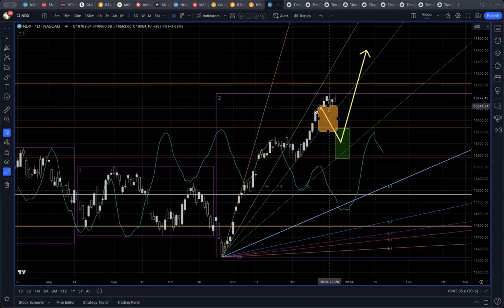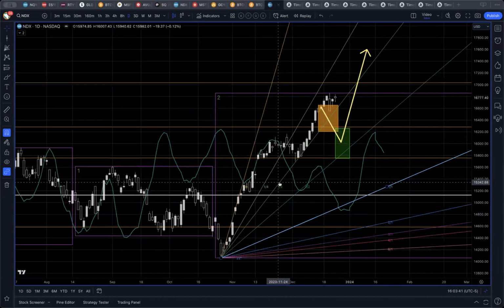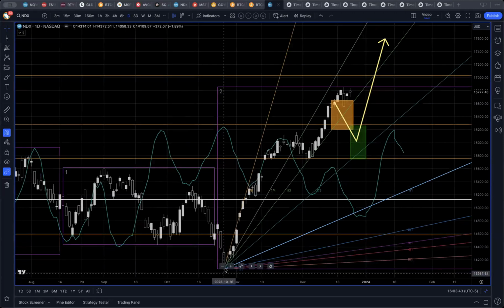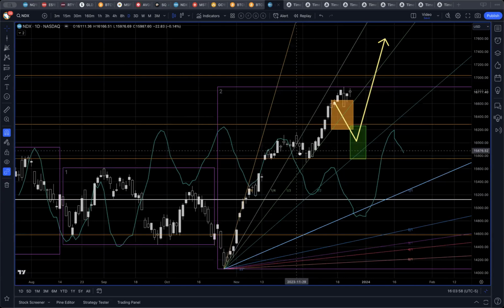We've got our orange springboard area, and I've added a GAN here to the October 26th low, and you can see just how strong this bullish trend is when we encounter these bearish periods in the speed index. When the speed index declines, we don't get much of a decline in price. All we see is some consolidation.